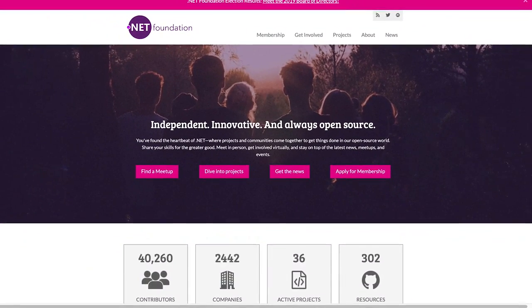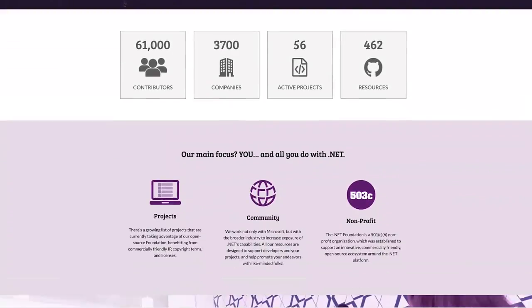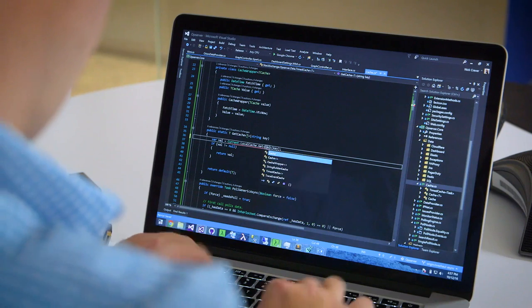It's amazing to be a part of the .NET Foundation. What the .NET Foundation is here to do is support .NET developers throughout the world. With .NET Core, I'm just not fighting all of the meta of building software. We can actually just go build the software.